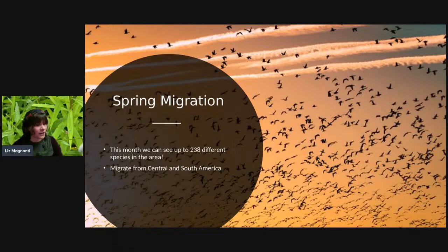So spring migration, we are in full swing. And this month, at least where I am in Monroe County, we have up to 238 different species that you can see here just in this 1 month alone. So it's a really, really great time of the year for bird watching.